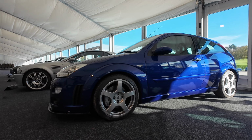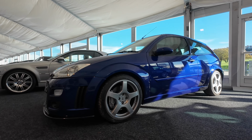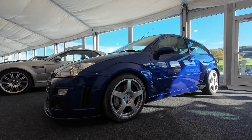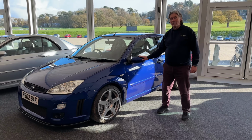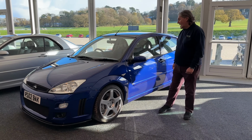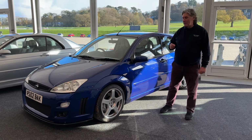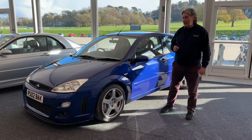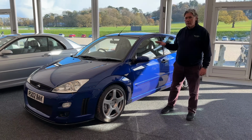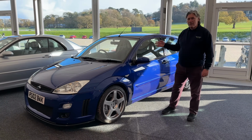Well, here we have lot 17, a 2002 Focus RS. This particular car has had 3 owners from new, and it's done just under 35,000 miles. I think these are a real sleeper. I think their time is coming to shoot up in value. I think this is a very good place to put your money. I really do. What's not to like.